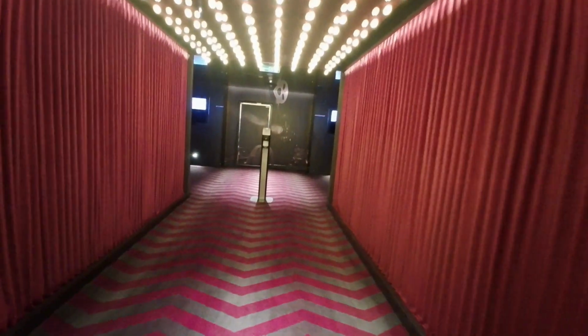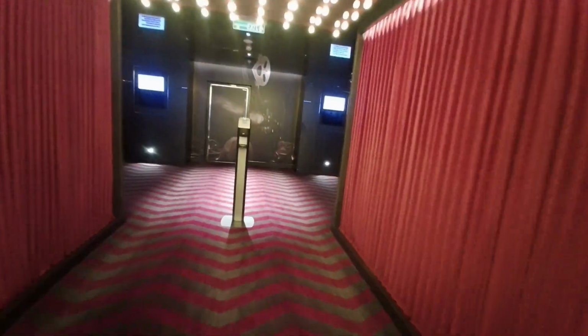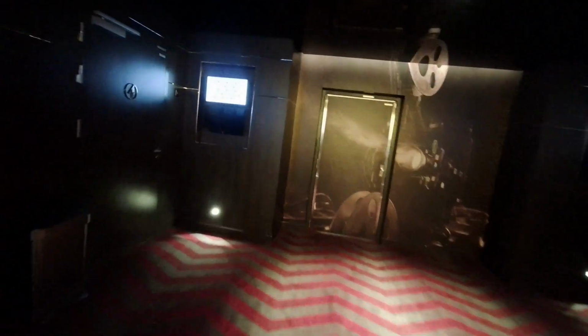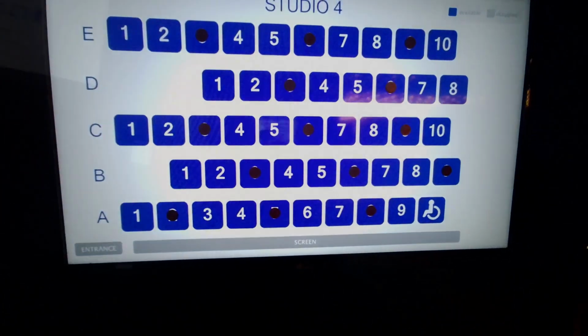When you get down to this end of the cinemas, you can see there are 4 screens which show you which seats are available and which are taken. Inside they're quite small. There's not a huge amount of space, but with 4 different cinemas it's enough to cater for everybody, and certainly we never had a problem.